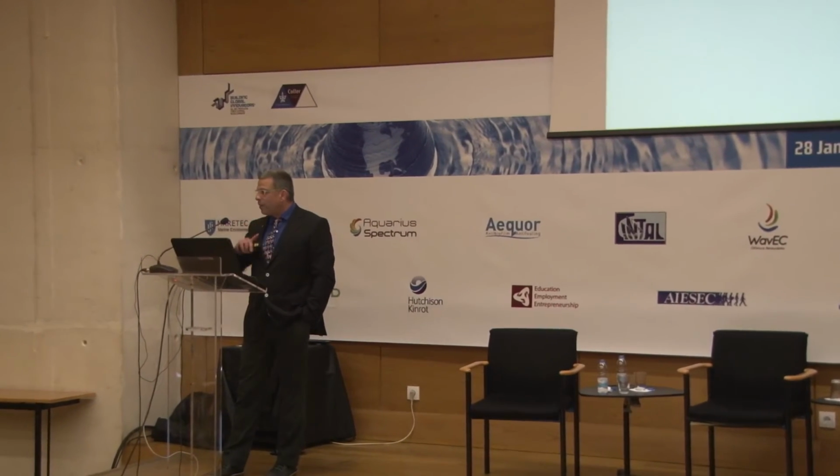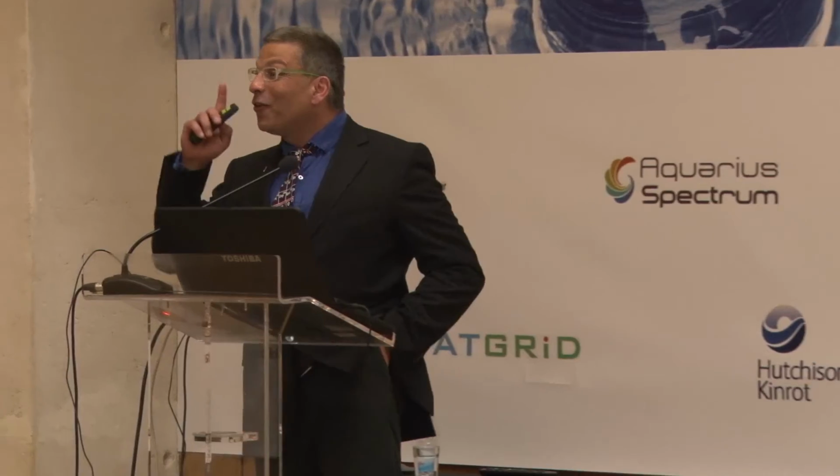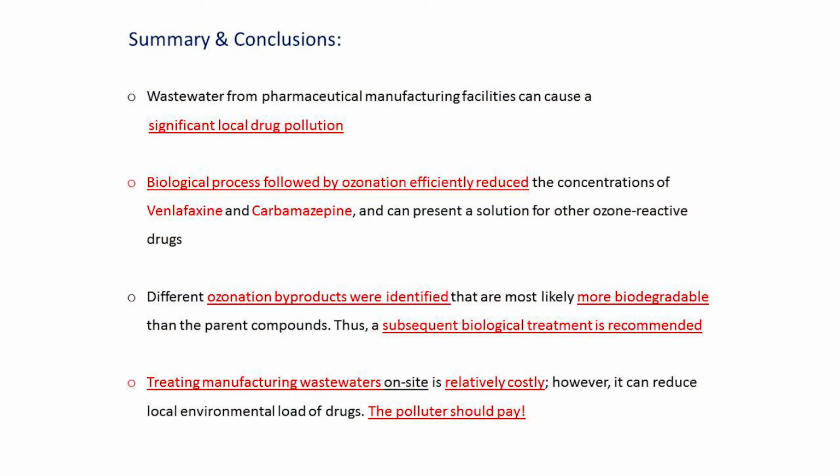I want to summarize this part, and I need only 5 minutes to give a brief summary on hospital wastewater. Wastewater from a pharmaceutical manufacturing facility can cause significant local drug pollution. We found that a biological process followed by ozonation efficiently reduced the concentration of these drugs. Different ozonation byproducts were identified, and we found that they are likely more biodegradable than the parent compound, and thus a subsequent biological treatment is recommended to eliminate them totally. Treating manufacturing wastewater on site is relatively costly. However, it can reduce the local environmental load.